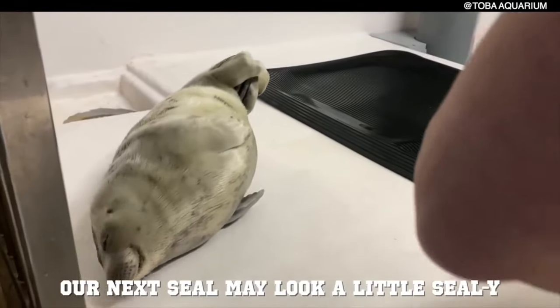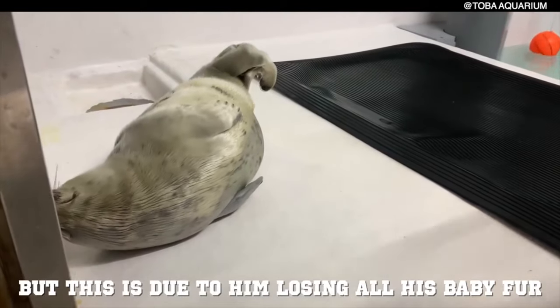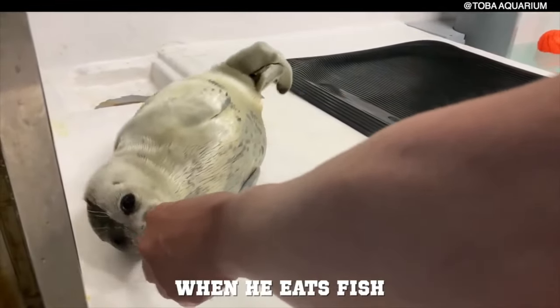Our next seal may look a little silly, but this is due to him losing his baby fur. But nonetheless, this pup is precious when he eats fish.